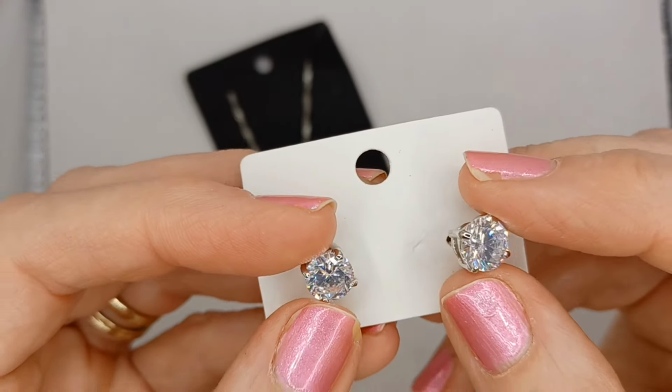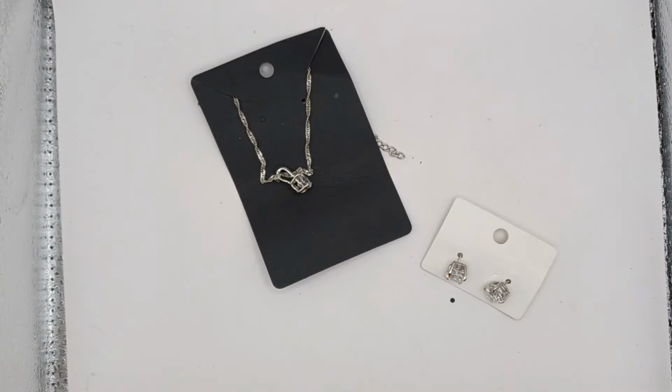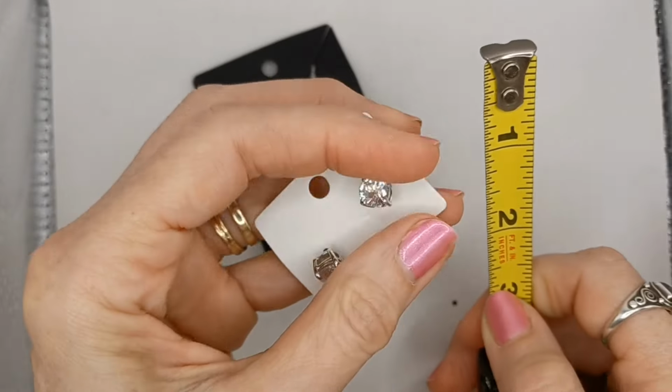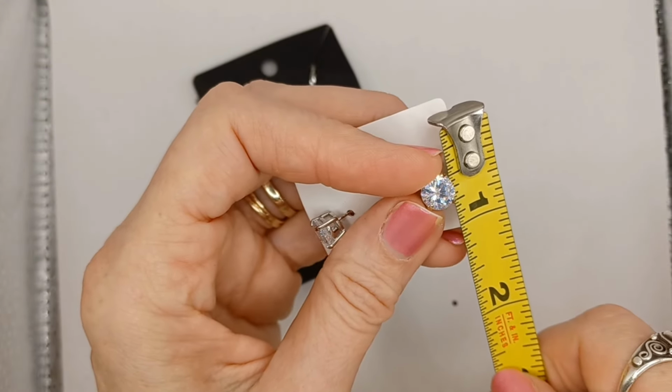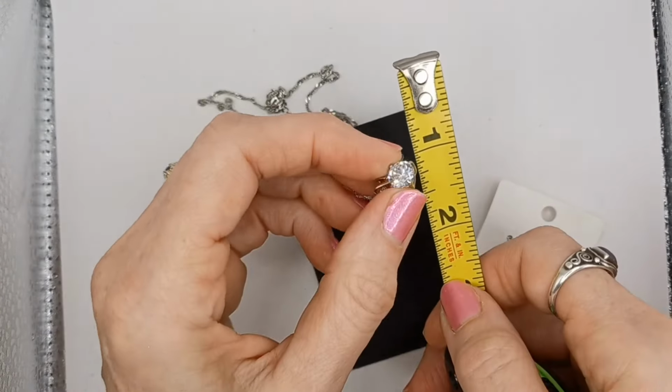These are some very sparkly, pretty ones too. And they're kind of large. There's just some scale on that. And this one's the same size on the necklace.